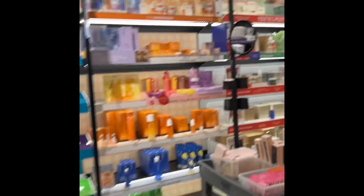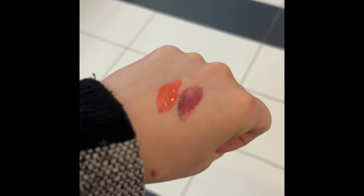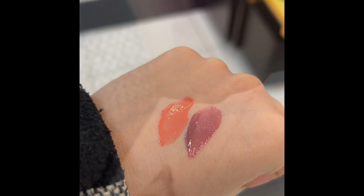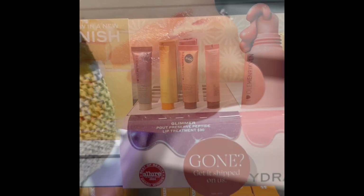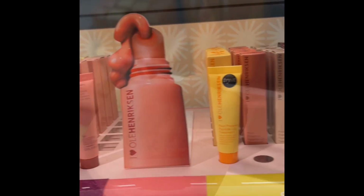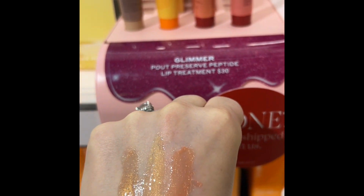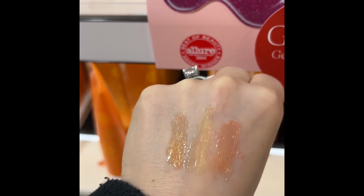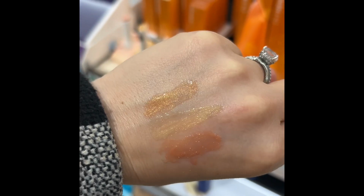Right when we got in, they had the Glow Recipe Dew Blush there, and they had the watermelon and berry shades that I swatched. The watermelon was really coral, a lot more coral than I was thinking, so I'm not sure if I'm going to grab those after all. Then I moved on to the OleHenriksen Peptide Lip Treatment. I swatched Creme Brulee, the Citrus, and the new Strawberry Shimmers. Beautiful. I'm going to grab one of those for the sale because I haven't tried them, and everyone raves about how nourishing and great they are on the lips. So I'm probably going to grab the Creme Brulee or the Strawberry.